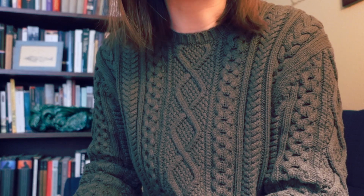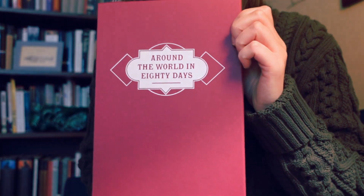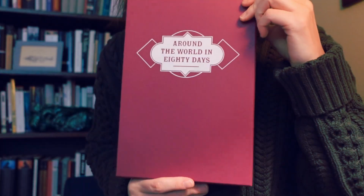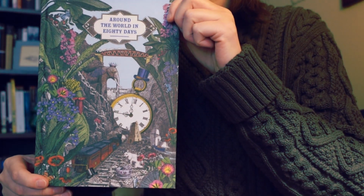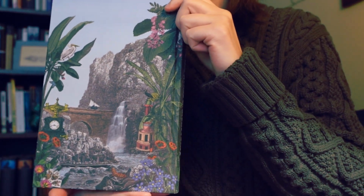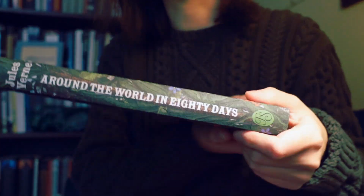So I had been waiting for some kind of deal or sale to help justify this purchase that I'd been looking at. And that was, I guess, what I needed. So I finally got Around the World in 80 Days in this gorgeous magenta slipcase, and an even more stunning cover. Now, Around the World in 80 Days, I'm not going to say that this is like high literature or whatever. This is just lots of fun.